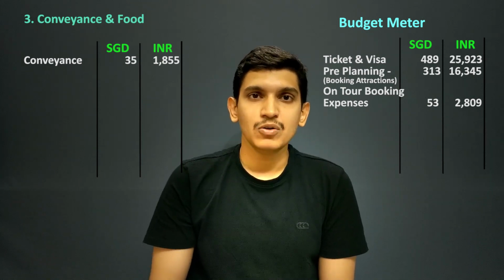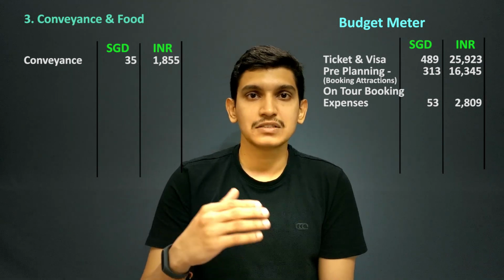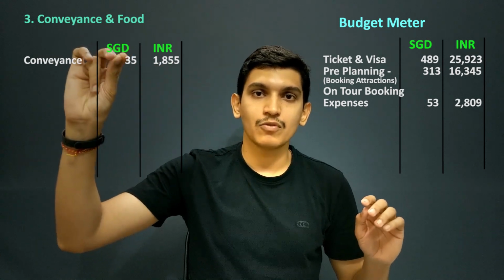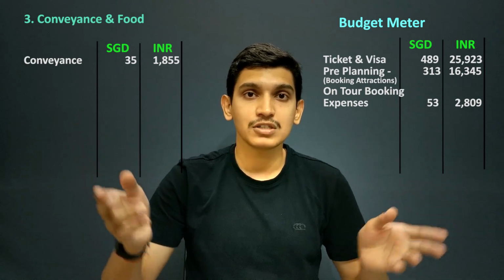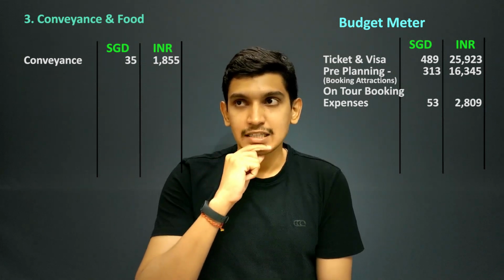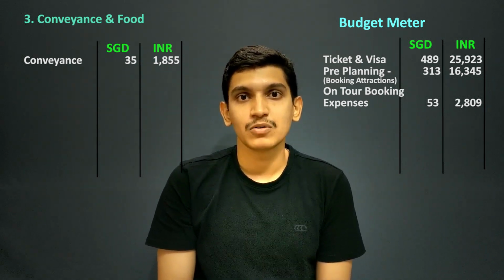To tell you whether Singapore public transport is expensive or not, it is really not expensive. If you travel from one part of Singapore to the farthest part of the city, it would cost around 100 rupees, that is 2 SGD. Another thing that reminds me at this point is you can download the CityMapper app from the Google Play Store.